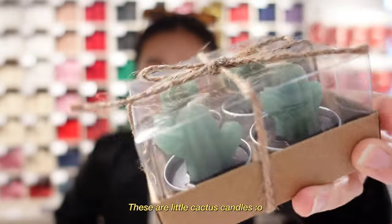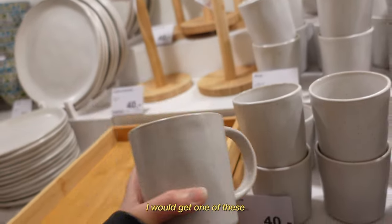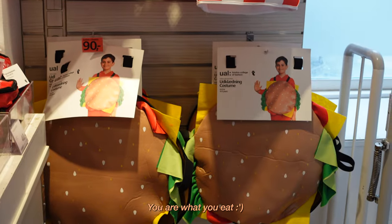Little cactus candles. How cute is that? I'll get one of these. Ooh, these plates are also really nice. Wait, these are only $6. Next Halloween costume, man. Why would you eat?